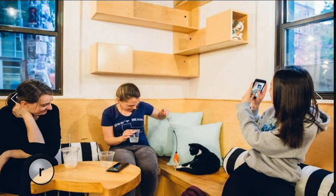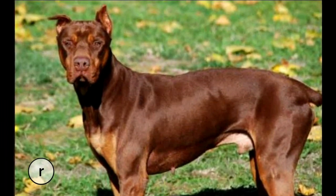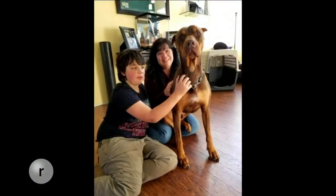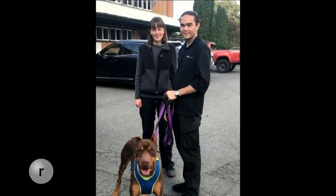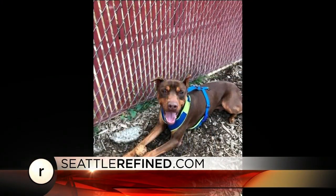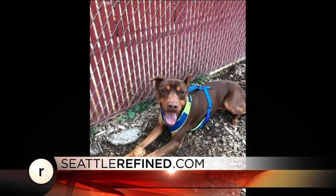And speaking of adoptable, our newest Refined to the Rescue dog is Czar. Czar is a 6-year-old Doberman Pinscher. According to our friends at Saving Great Animals, Czar is affectionate and sweet and loves people of all ages. He also loves to play fetch and go for walks. He'd be perfect in a home where he's the only dog. Now, Czar is not perfect, but who is? So if you want to learn more about him, log on to our website. Let's find Czar a forever home for the holidays.